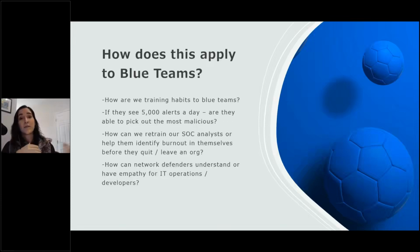As someone that comes from IT operations, I have a very good understanding of how systems work together, what the typical day of an IT operations group looks like, an engineer or an administrator or an IT architect, infrastructure, whatever it might be. I understand what the day-to-day looks like. That helps me have empathy and understanding for the IT groups that I work with now on the security side.